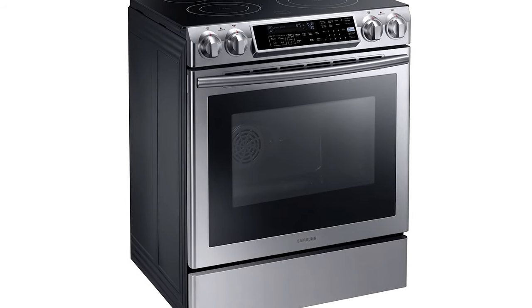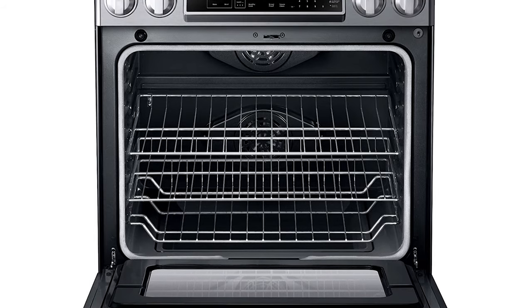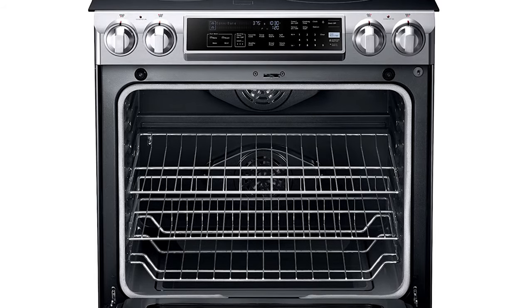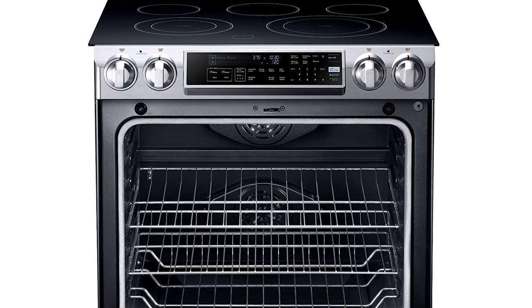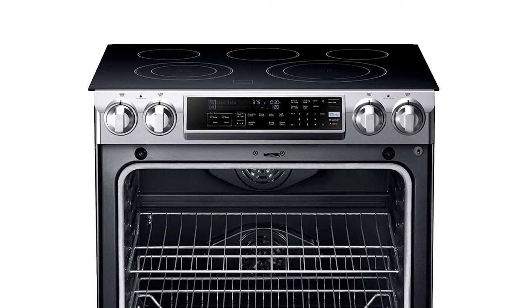It also comes with 5 burners for ultimate flexibility. The smooth ceramic surface is super easy to clean. It also has a stylish, wide-angle glass design that complements other modern kitchen elements.